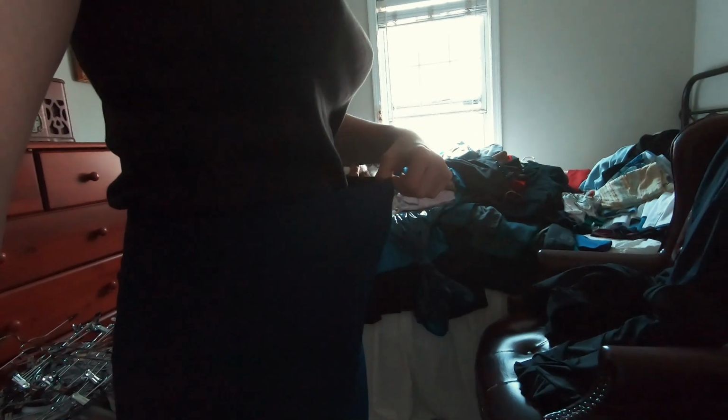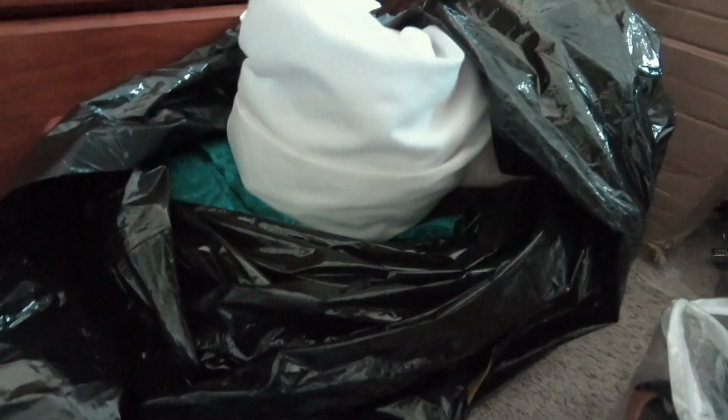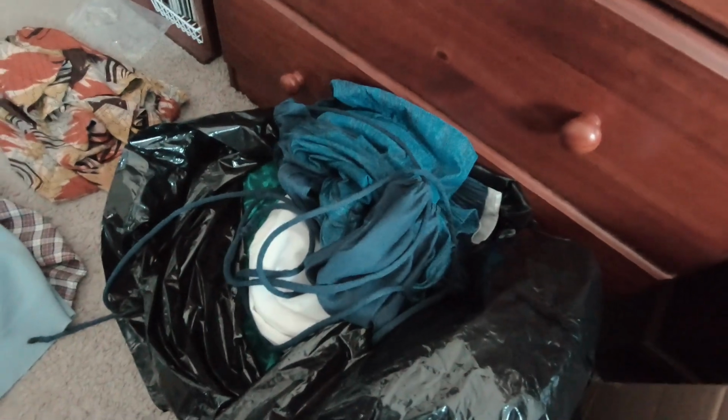Now, I am not advocating doing this extreme of a closet clear out regularly. I'm not saying completely throw away everything in your wardrobe and just start fresh. I didn't do that. I have never done this thorough of a closet clean out before, and I do not plan to do so for a very long time. I've learned from my mistakes.